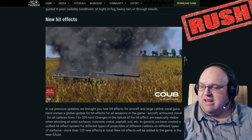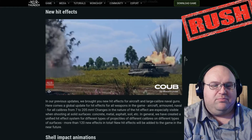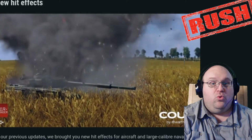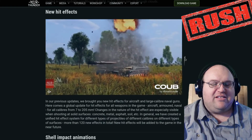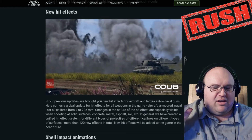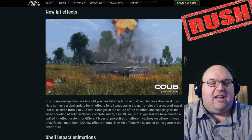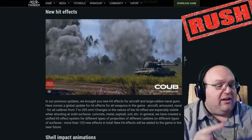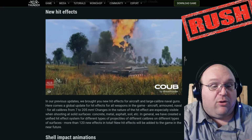They've also updated the hit effects. So let's take a brief look at the cube here. Fancy effects for all calibers from 7mm to 205mm. That's right, they're changing the way the hits are going to be shown based on what type of surface it is: concrete, metal, asphalt, soil, etc., or where and how it hits on the tank.